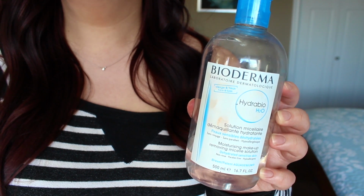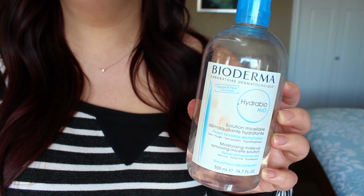They are a lifesaver. And then my final skincare favorite is a bottle of Bioderma Micellar Water. I've been a fan of Bioderma once again for a really, really long time. And this one is the Hydra Bio H2O. There are 3 different versions, but this one is specifically geared towards dehydrated, sensitive skin. So it is right up my alley.